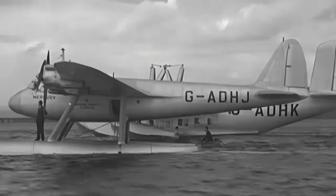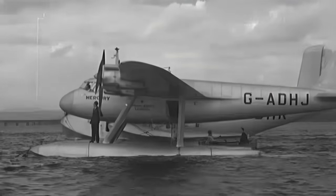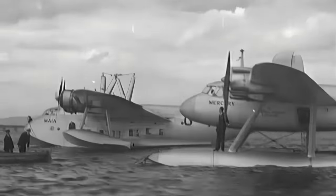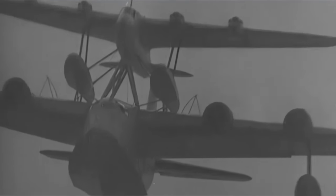It was determined that much fuel was expended during takeoff, since flying boats took a particularly long time to become airborne. The solution was obvious: attach a seaplane to a mothership and conserve fuel for the long trip across the ocean. With this, the Mayo Composite was born.